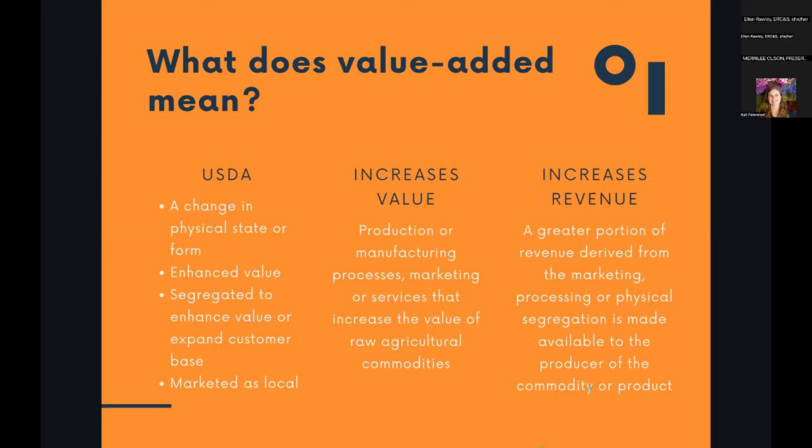To start, we want to make sure that everyone has a solid and a similar understanding of what value-added agriculture means. We'll start with the USDA definition because it is the definition used to evaluate the value-added product grant applications. The USDA defines value-added 4 ways. It's a change in the physical state or form of a product, for example, making strawberries into jam. It's also the production of a product in a manner that enhances its value. An example of this would be organically produced products.